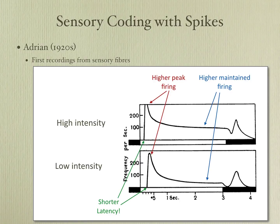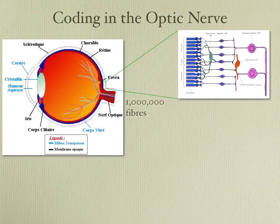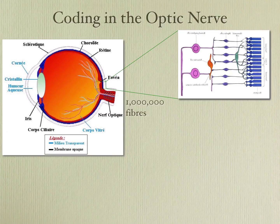And for some reason, everybody got obsessed with rate coding and neglected the fact that even with a flash stimulus, there are huge amounts of data in the timing of spikes. So in the optic nerve, where you've got a million fibres coming out of the back, you're taking the receptors here, doing some processing in the retina and then sending information to the brain. Of course, it's the wrong way around, because nature put the receptors on the back rather than the front.